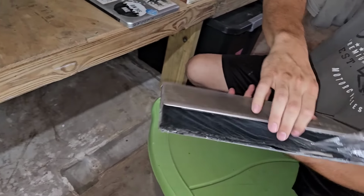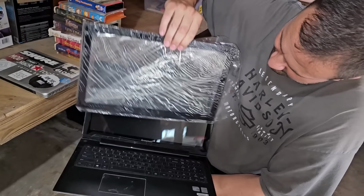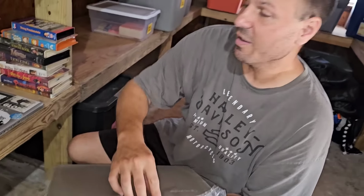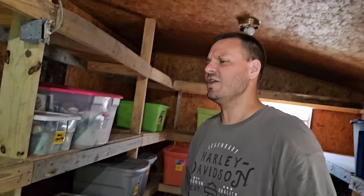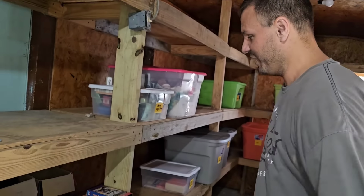What is this? A laptop? Oh, I remember finding this. And we found it with a new screen. Oh, wow. And I never put the new screen in yet. We'll just sell it like that. Yeah. Sell it like that and be like, hey, you want a new screen? It comes with one. I don't know if you can get in the laptop.